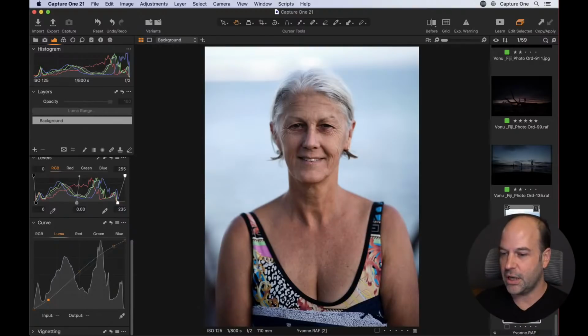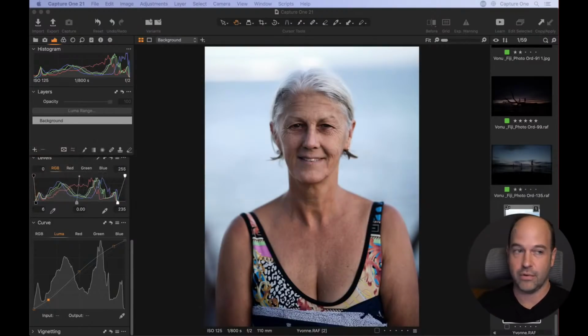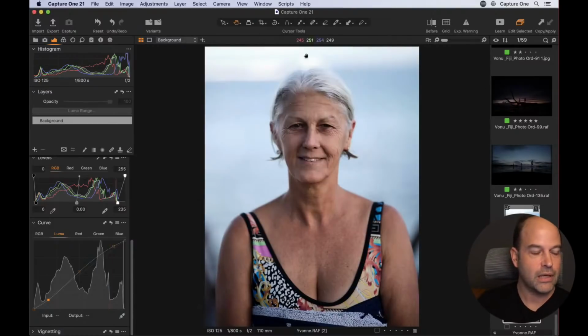Good question from Jim and Hamed on this subject. So Jim says, on auto levels, I think it applies too much for my taste, so I back them down by half, especially the blacks. If you want to automate that, Jim, if you haven't discovered that, under preferences in exposure, I believe, you've got your auto levels clipping threshold. If you increase that number, it's at 0.1, the more you increase that number, the more it's going to space away from the edges. So it will be less critical, if you like. So you can always do that if you need to.